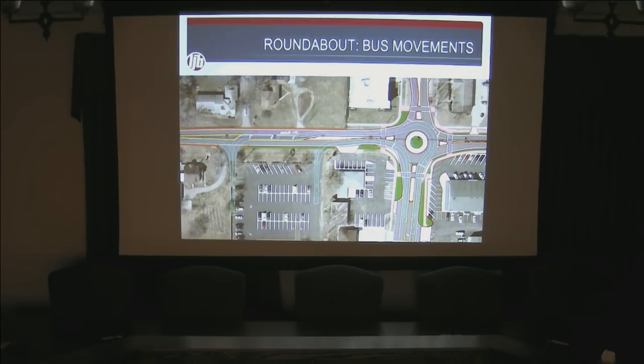The buses are similar, just not as large, and they don't have the articulation. But we don't want to design them to need to go up on that truck apron. We'd like the buses to be able to make that movement without bouncing the kids out of their seats as they bounce up and over that truck apron. So this layout has been done to allow for the bus to make this left turn, the bus to make this right turn, without getting up on those aprons.